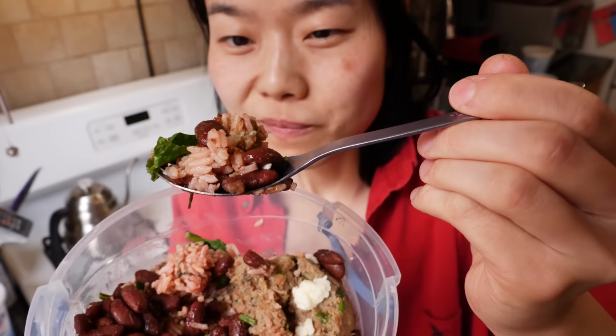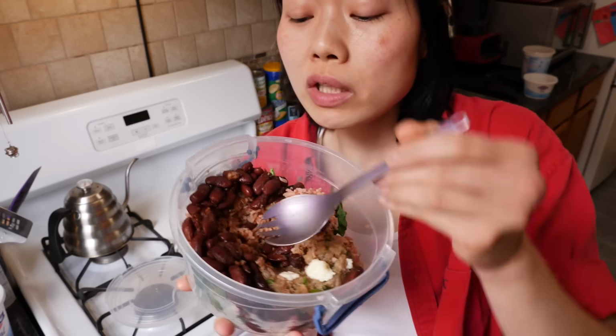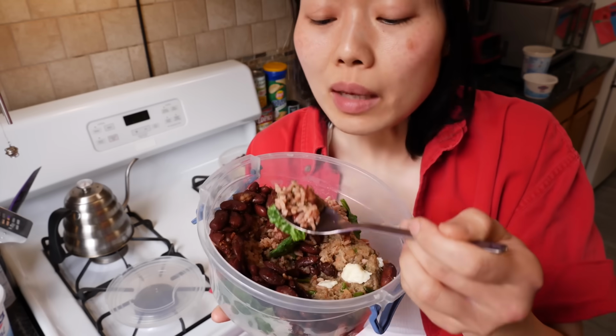All in all, I'm really happy with this. I do wish the rice was a little bit moister. I do wish that there was more bean sauce when I reheated it. So as is, I'm gonna give it an 8.1. Not bad.